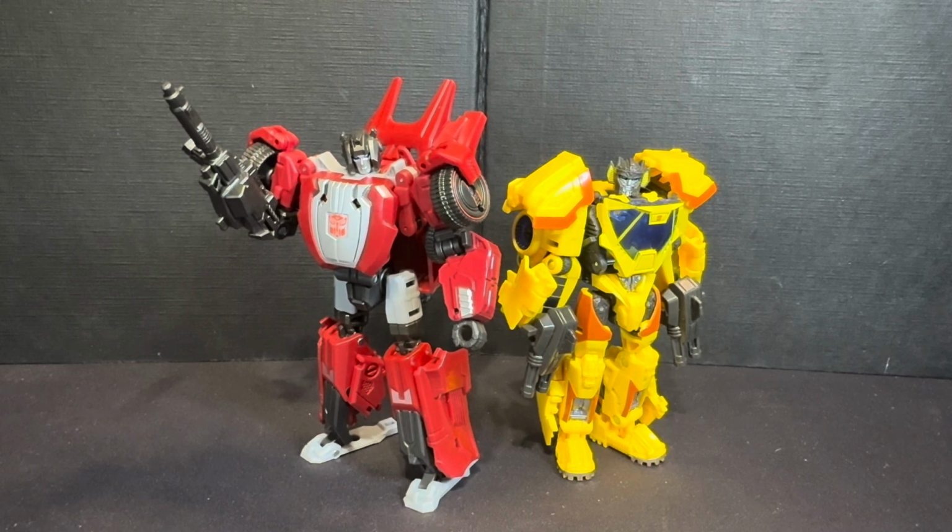I probably spent $100 some on upgrade kits for the Siege line figures. And I'm happy with the upgrade kits. Don't get me wrong, I just am. But anyway, yeah, I'm pretty happy to be wrong about these figures. I really am. I'll give credit where credit's due. I like them. I like them a lot.